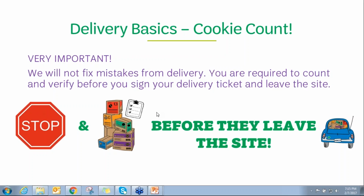So again, you're going to be responsible for all the cookies that you pick up and you sign for. So it's super important that you verify what's getting put into your car. Don't just count and walk away and assume they will put the correct amount in your car. Make sure you wait. Make sure you see everything go into your car. You're in charge when you're in those delivery lanes, so you let them know you need to slow down and need to count, but don't sign and leave until you're sure you've got everything you need.